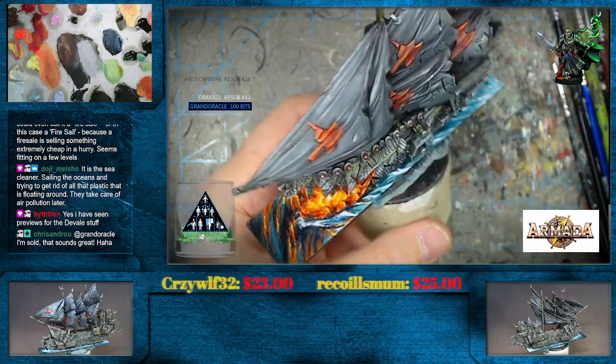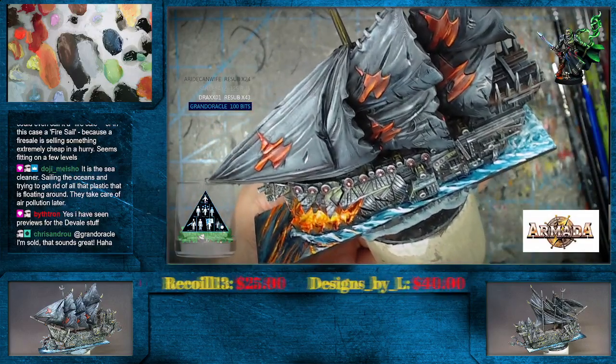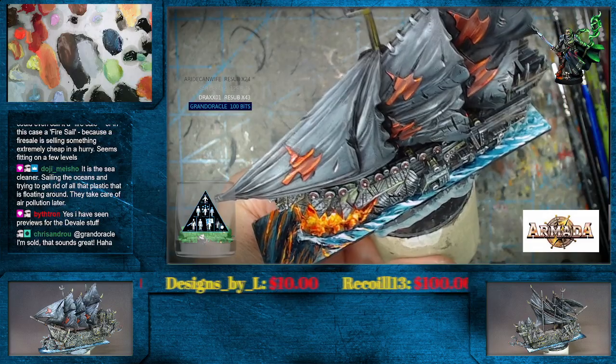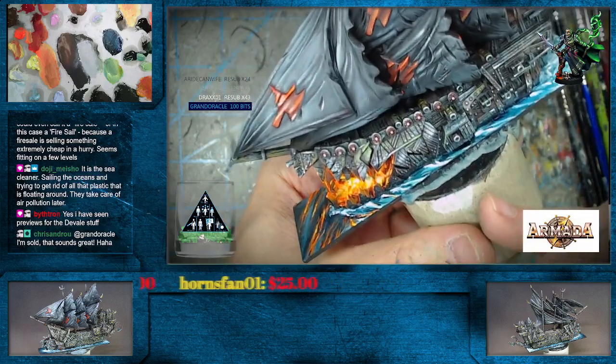So Doji says that this is all about getting all that plastic stuff out of the ocean. You know, they just kind of cruise through and they burn that stuff up. Nothing wrong with that. Here, let me get some pearline black into this metal here.